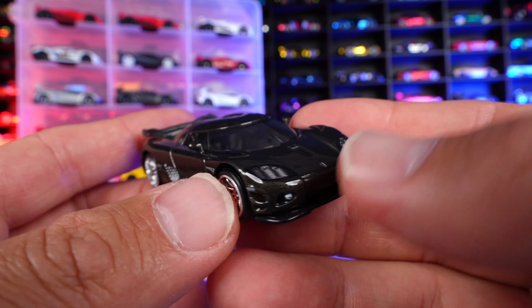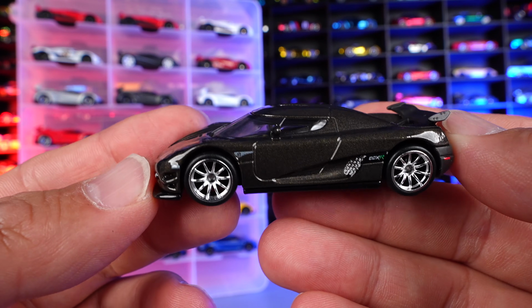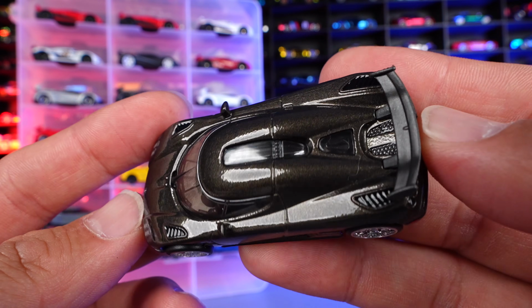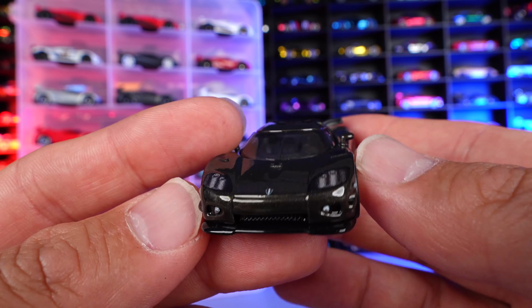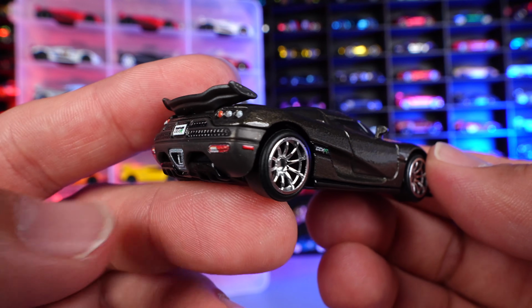And that's definitely a unique model, and I'm hoping that we get more of these released in future premium sets, because this is just an excellent premium one. I mean, bring it to the main lines. Why not? Bring it to the main lines as well.